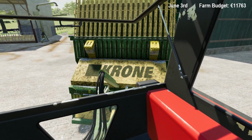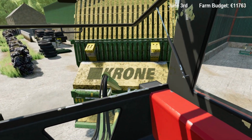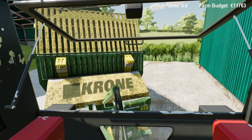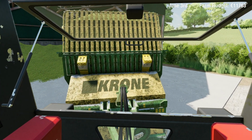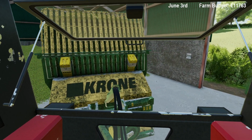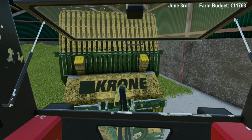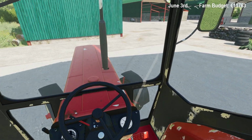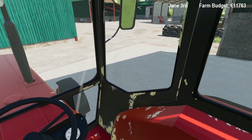Now, at the end of all of this, we are hoping to see a material in our pit with a dry matter content of about 25 to 30%. Your dry matter content is essentially how much grass you're going to have left over after the water has been released from it.